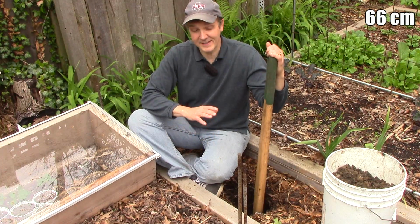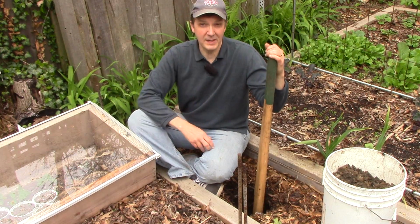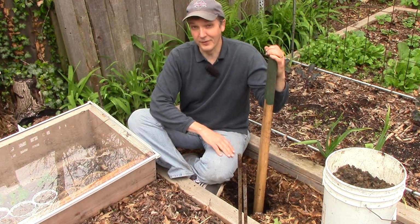And I should reiterate, this happens simply by applying wood mulch to the soil surface over a period of 8 years. So if you think you need to till organic matter into the soil to see something like this happen, this is good evidence to the contrary. So let's get this hole filled in before I fall in.